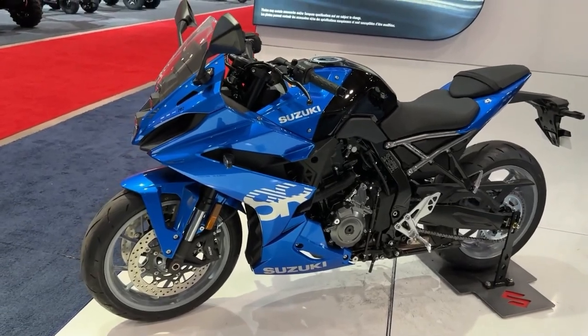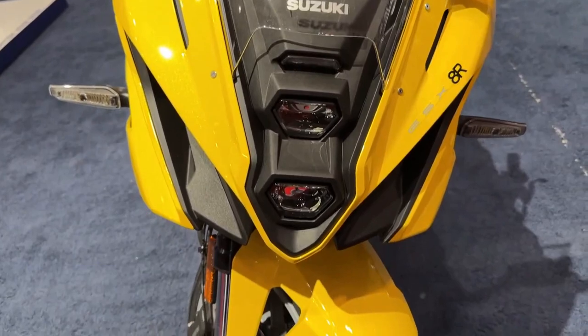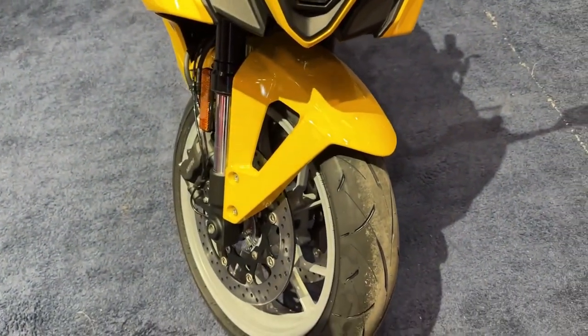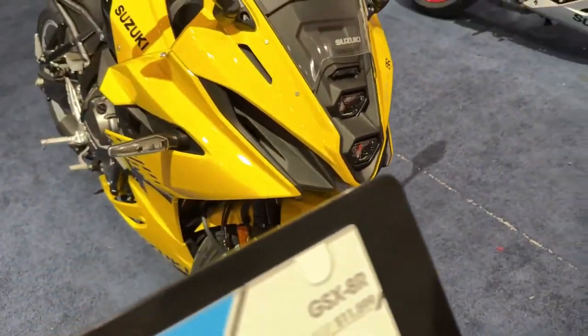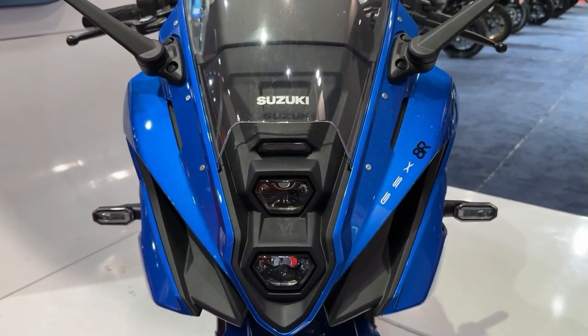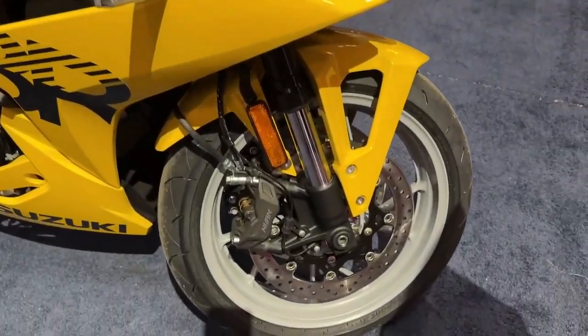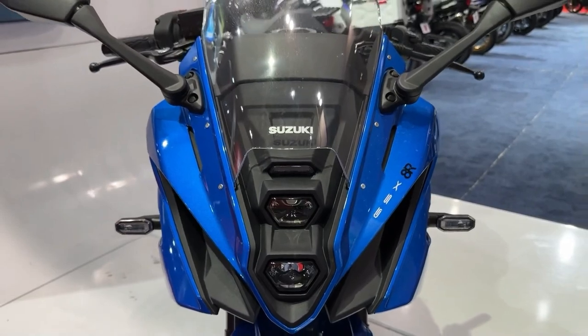Equipped with advanced electronics, including multiple riding modes, traction control, and quick shifter, the GSX-8R offers riders customizable performance to suit their preferences and riding conditions. The GSX-8R's chassis is engineered for precision handling and stability, allowing riders to carve through corners with confidence and agility.